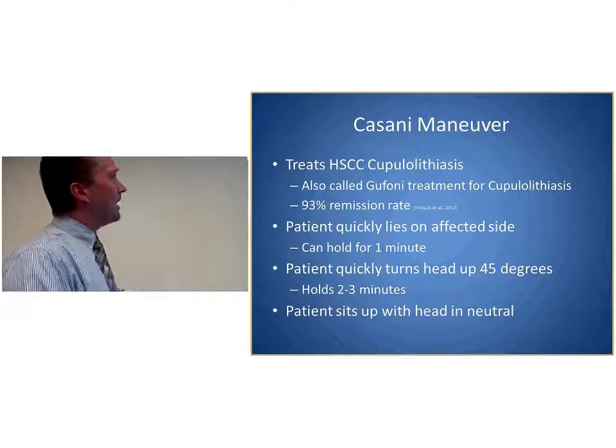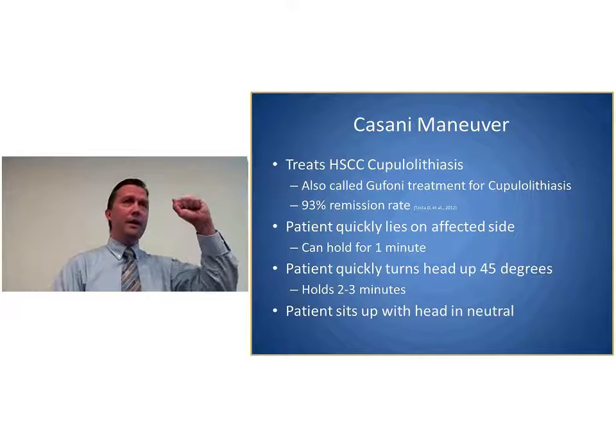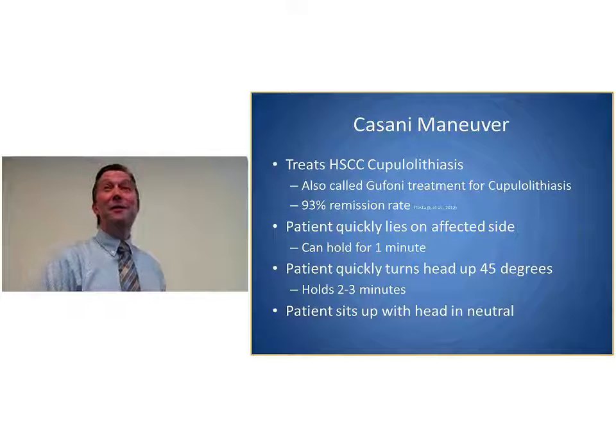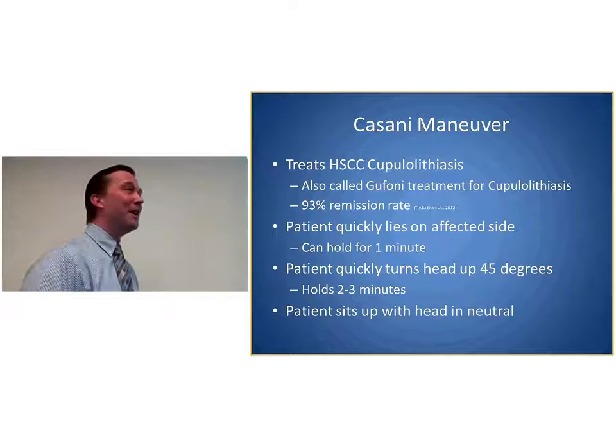With the Cassani maneuver, this treats horizontal semicircular canal cupolithiasis. So this treats the adherent debris on the cupula. It's also called the Gufoni treatment for cupolithiasis. This gets confusing, doesn't it? All these Italians decide they want to name these maneuvers after themselves, you know?